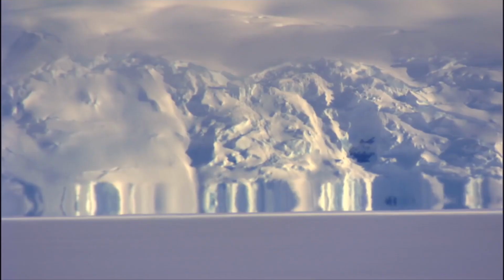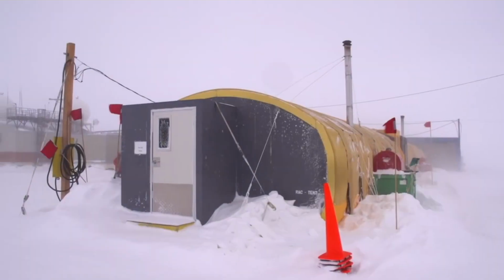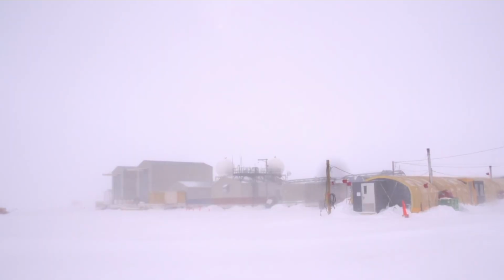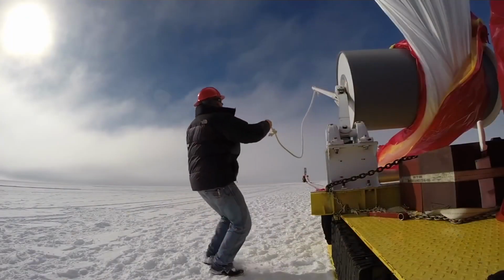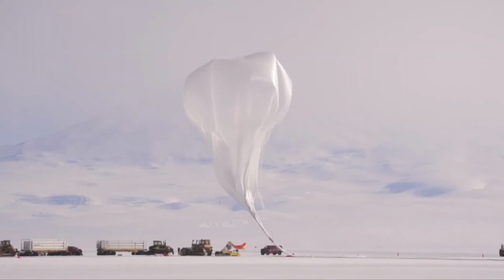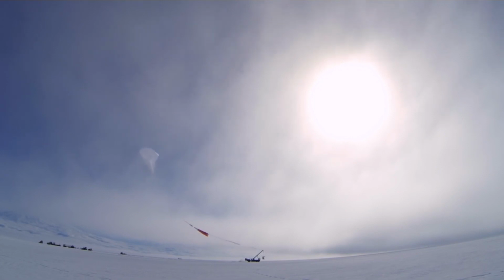It's the coldest, driest, highest, and windiest continent on Earth. Despite its reputation for the fiercest weather on the planet, Antarctica is a hotspot for scientific ballooning. The reason is Antarctica's circumpolar winds.